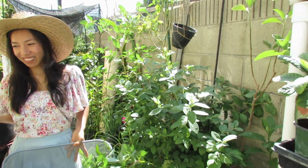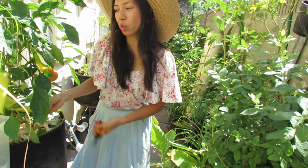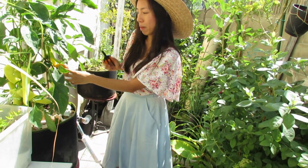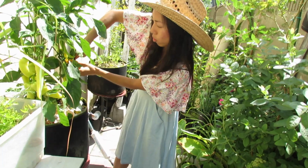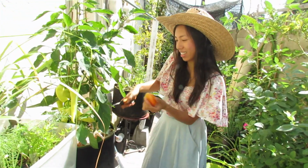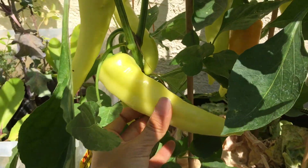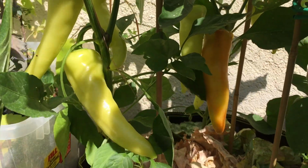Right over here, I'm excited about these peppers. This is the sweet banana peppers. I absolutely love sweet peppers. Banana peppers are more ripe, I believe, when they are orange. Look at that. This one in the back here is actually blushing, so it's about to turn orange. I'm just gonna wait for it to get even more ripe so they'll really sweeten up for me.